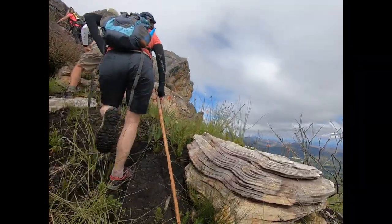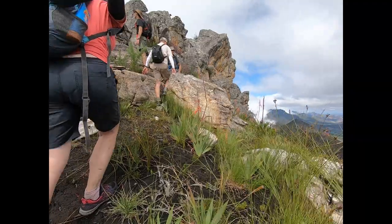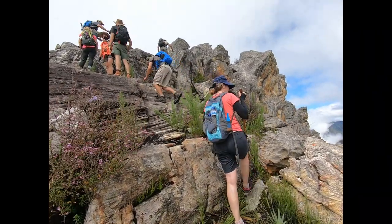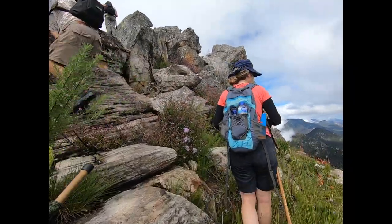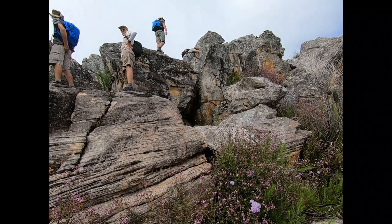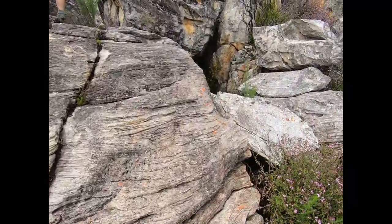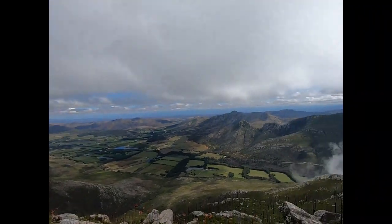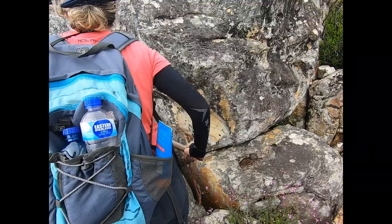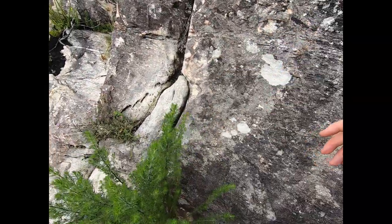Okay, tricky. Okay, I don't think I got all of that on the video, but Andre says that this is where it gets tricky over the boulders. Looks like Cappy might have found an easier way.